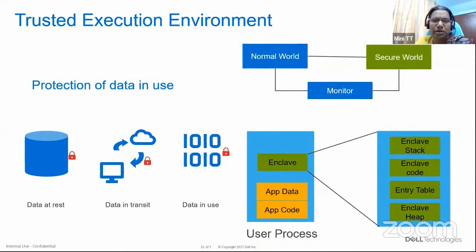Like there are very popular ones. Some of them are like, say, the top model, which I'm showing is about ARM Trust Zone environment. And Intel, for example, have other solutions which they call as Intel Secure Guard extensions. These are all solutions that we can use for achieving trusted execution environment. So primarily what happens is secure enclave is created, and the secure enclave has its own enclave code, and then to manage that there are entry tables, enclave code, and the stack and heap associated to that secure enclave.